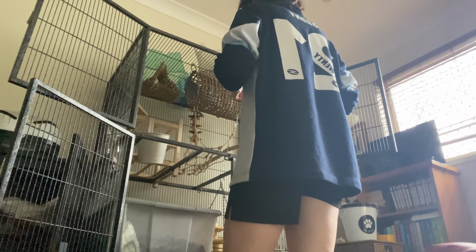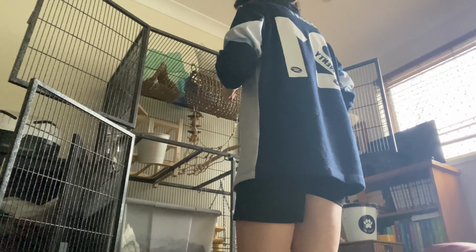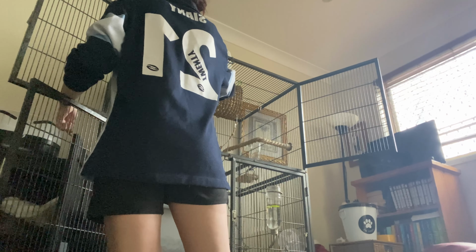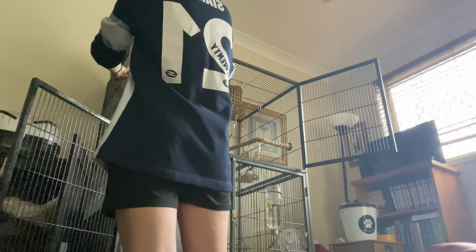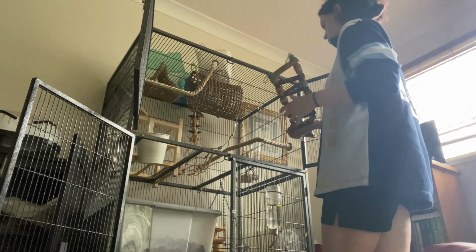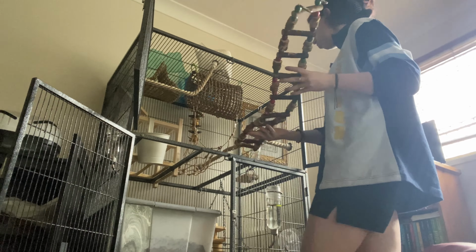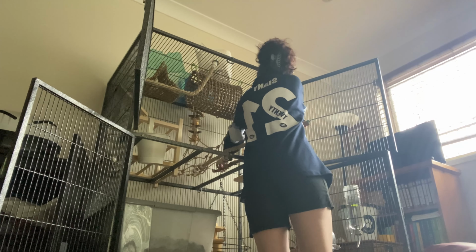I then begin the very long process of putting everything back into the cage, like everything that I want to use this time. As you can see on top, there's a lot of stuff that I didn't use, as well as a load of hammocks in the dresser that's to the left of the cage. But I just put everything back in no particular order, but also trying to make it look nice and safe and also enriching all at the same time. Trust me, designing and putting together rat cages is so difficult. Oh my goodness, if you don't own rats, you don't understand.